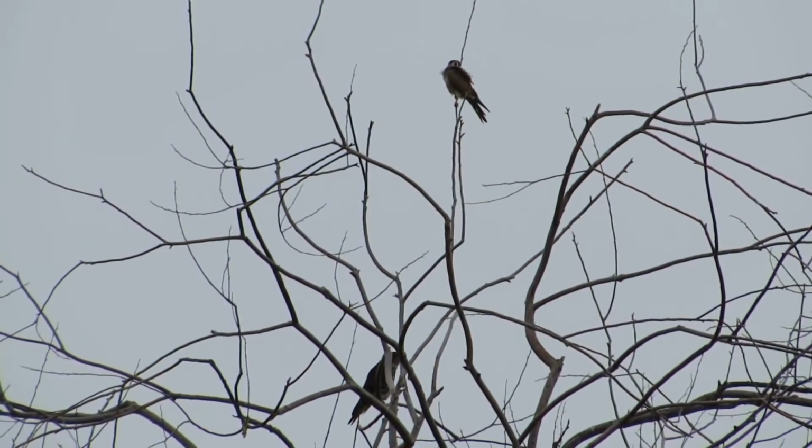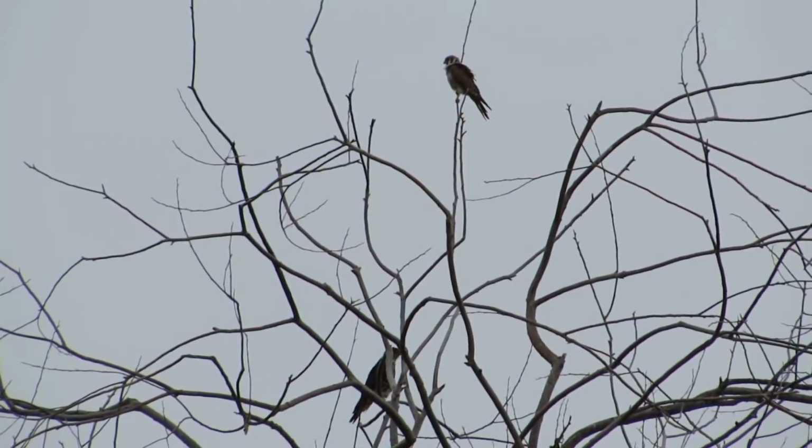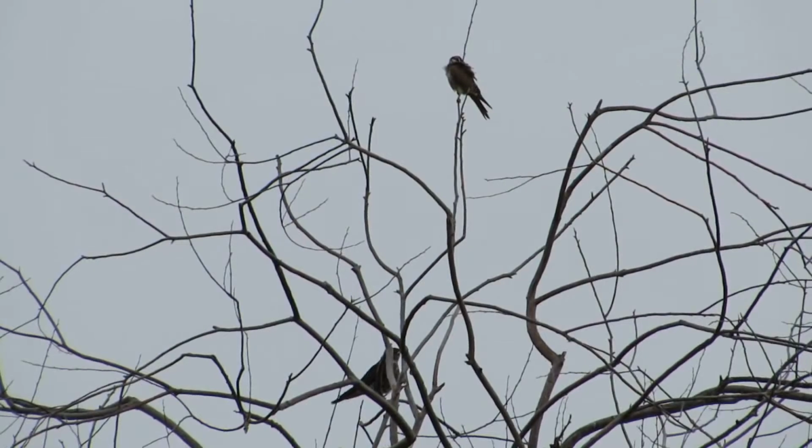Merlin just took out and made a flight and came back, and the Kestrel did the same. The Kestrel's above and the Merlin's below. I'll see if I can zoom in on them. But they're hunting these goldfinches that are hanging out here.